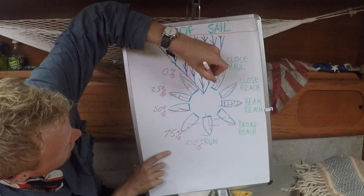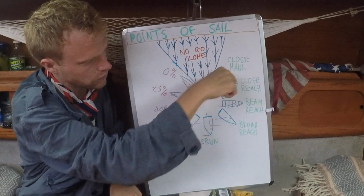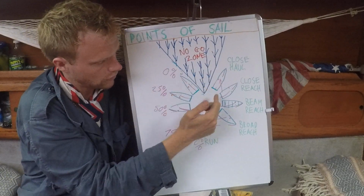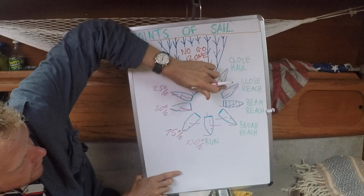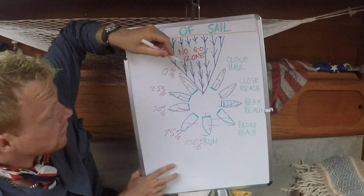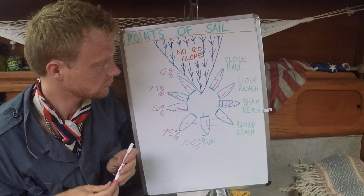So for example, if the sails are out like this, down here, you can imagine how all the fish would just escape, right? They're all just going to escape down, okay? In order to catch those fish with our net, in other words, in order to catch the wind with our sail, we have to have it out 0%, okay?